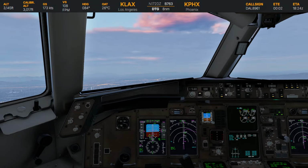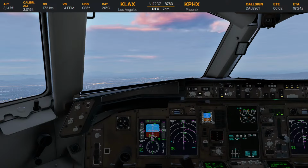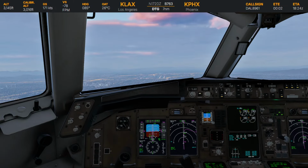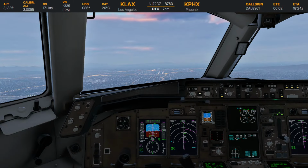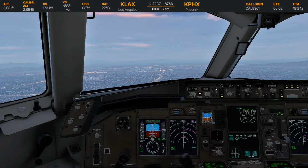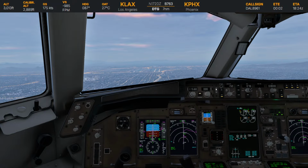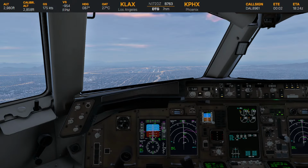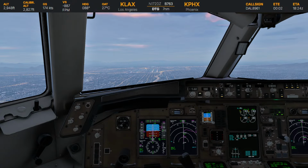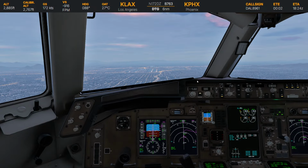150 knots. And we have the runway in sight. Beautiful Phoenix is to our left here. You can see the nice city buildings. And you guys want a buttery landing, so I hope that I can give you what you guys want. This is a beautiful approach into Phoenix.